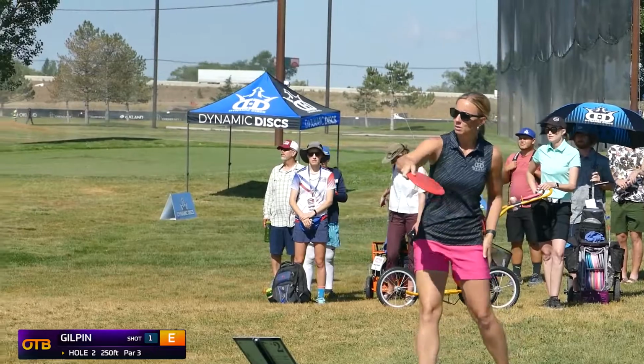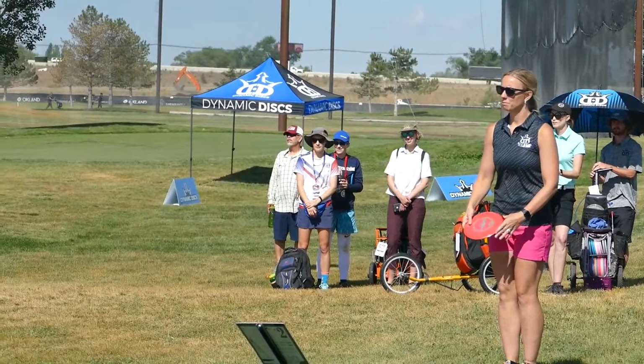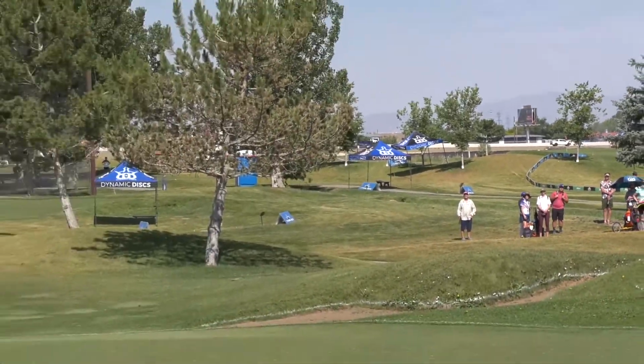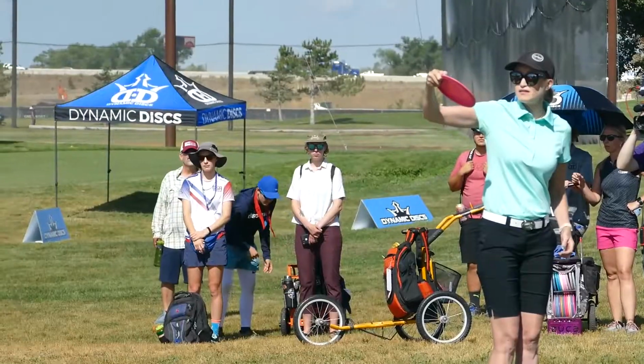Water on your right. Sand traps once again guarding the near side of that mound, which protects the basket with water behind. So you have to be very accurate with your distance control here. Definitely, as you see, Sarah might be a little low. Catches the front side of that hill.